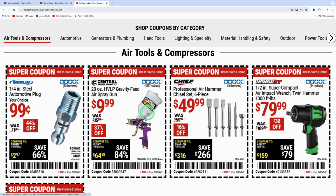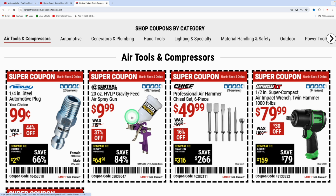First category is air tools and compressors. This Central Pneumatic gravity fed air spray gun is always a nice pickup for you guys that are doing paint jobs, projects, something like that. $9.99, so $10 for that. This is a great budget paint gun for you guys just doing projects on the side.